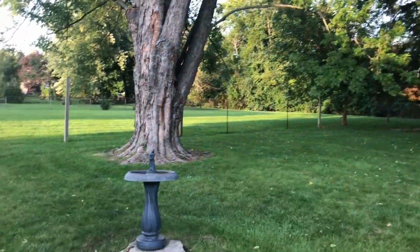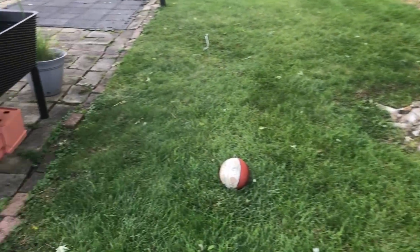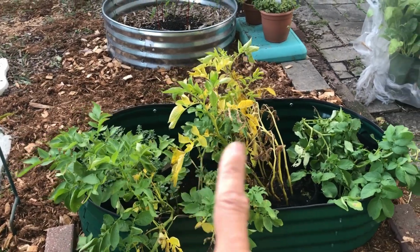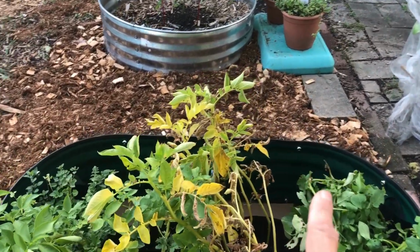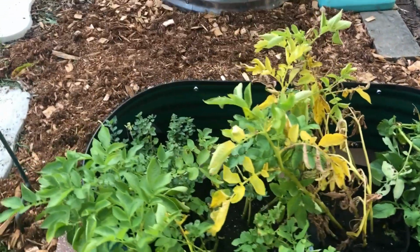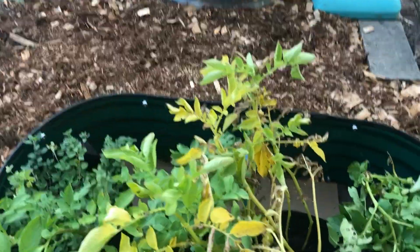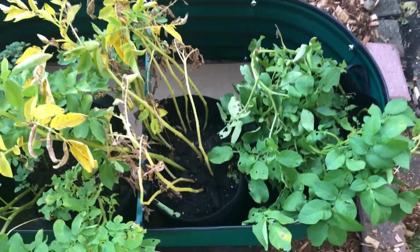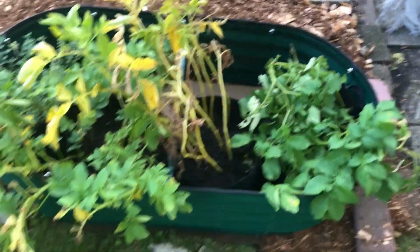I also added a bed. So this is a new bed for me. I have not filled it with soil at this point. So right now I just put my grow bags because I need to harvest out these potatoes and they're getting close. I am hoping to beat first frost.